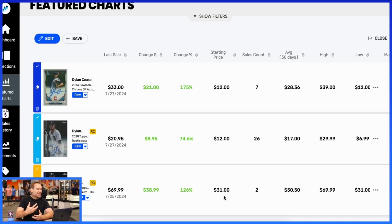So I know there's not that many people out there with Dylan Cease cards. He hasn't been the most popular guy to chase. But if you are a Padres fan, or if you did somehow take a chance on his cards this year, you're being rewarded right now.